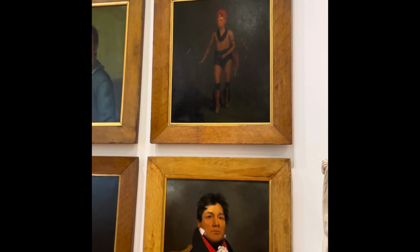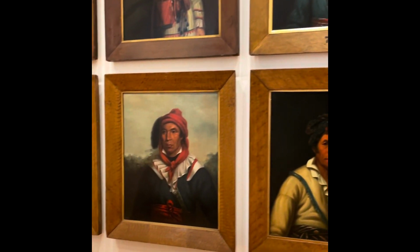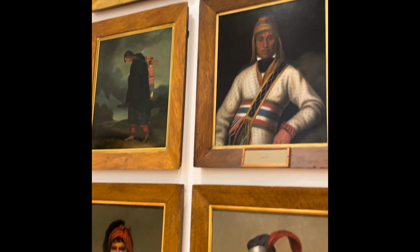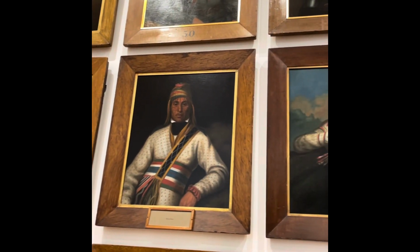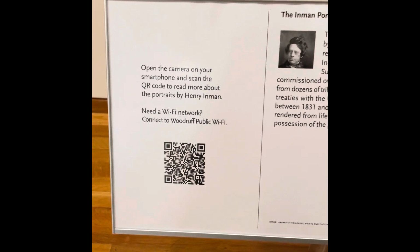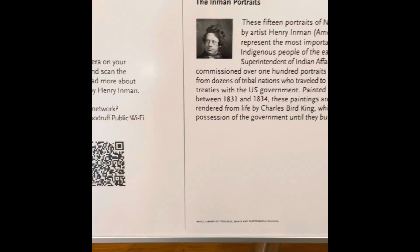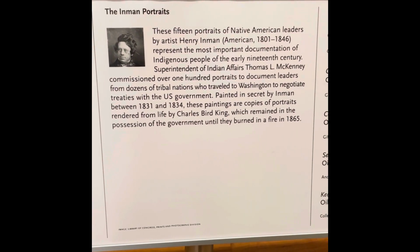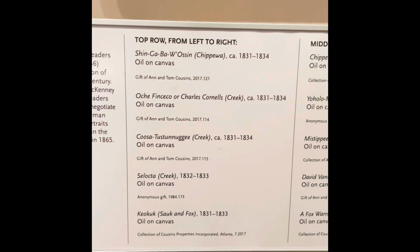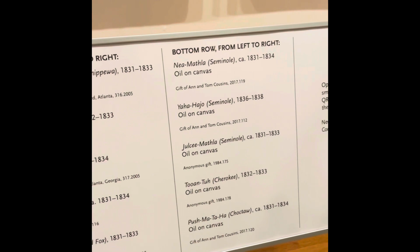There, it looks like you have your wall of portraits. Lots of amazing people. These are the Inman portraits. So these are going to be your Native American leaders. And it does give a little bit of information right here. Here's your QR code if you are interested about learning any more about Henry Inman and his portraits of the Native American leaders. I love this. And then it gives you names, top row, middle row, and bottom row.